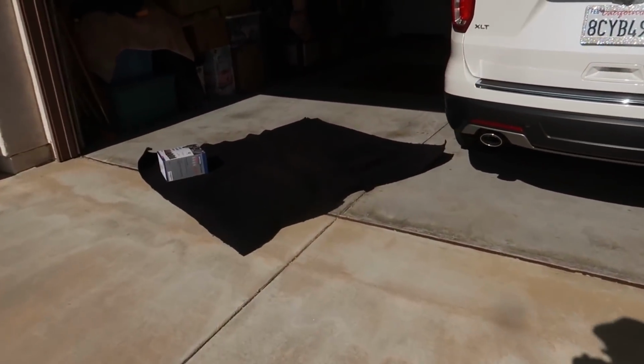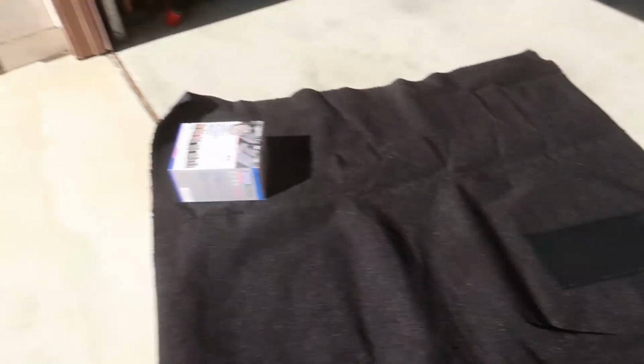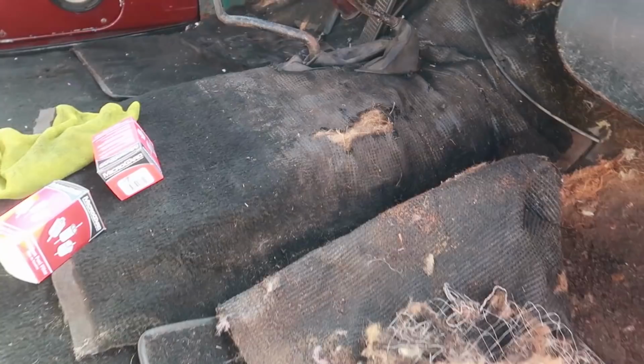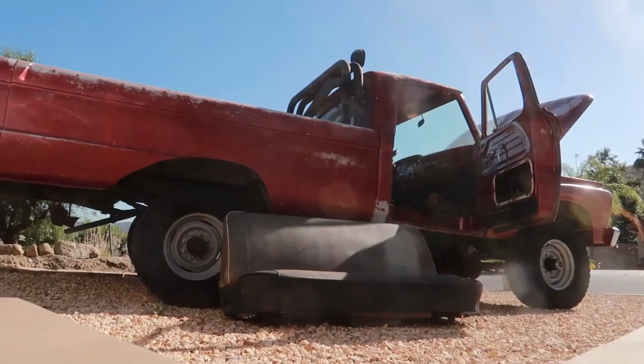This thing's been kind of chilling out in the sun for a little bit. The only thing that looks like it's gonna be kind of a bummer is I'm gonna have to cut the shifter holes, which is kind of annoying because they're already stitched into here. So not really sure what I'm supposed to do about that. But we're gonna make it work. We're gonna lay it out, see if it fits, and go from there.